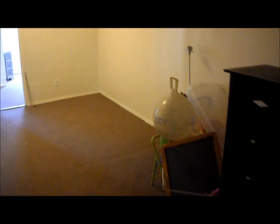It's very rare you get a 3-bedroom apartment where each bedroom has a closet. Unfortunately, it's a little dark because I got to change the bulbs. But this is a nice, big, deep closet. There are 3 closets, 1 closet per bedroom. And then you also have 3 closets in the entrance. So there's a ton of space.